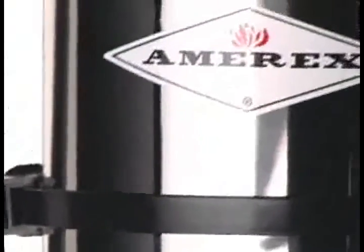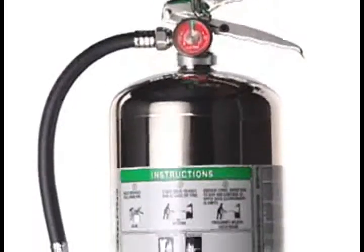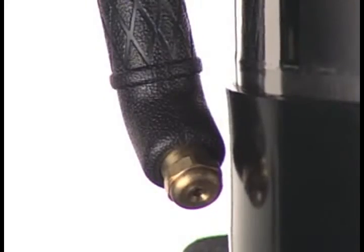The Amerex Model B260 Wet Chemical Extinguisher has been tested and listed by Underwriters Laboratories for Class K applications. The Model B260 contains 6 liters, approximately 1.5 gallons, of a potassium-based solution, which is discharged through a fine mist spray nozzle, much like a wet chemical fixed system.